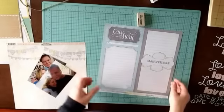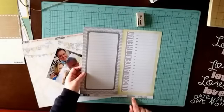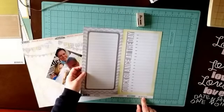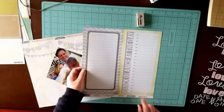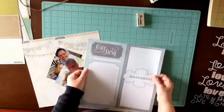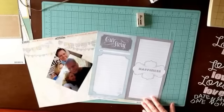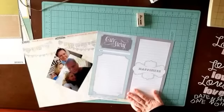But I'm not going to use that, although I do like this paper. This is Photo Freedom Cartabella. That surprises me because this is just a regular texture, and I don't know if I've told you. If you haven't seen my videos before, if I ever come across a piece of Cartabella paper, I always get so excited because I love the way it feels. And this does not have that feeling.